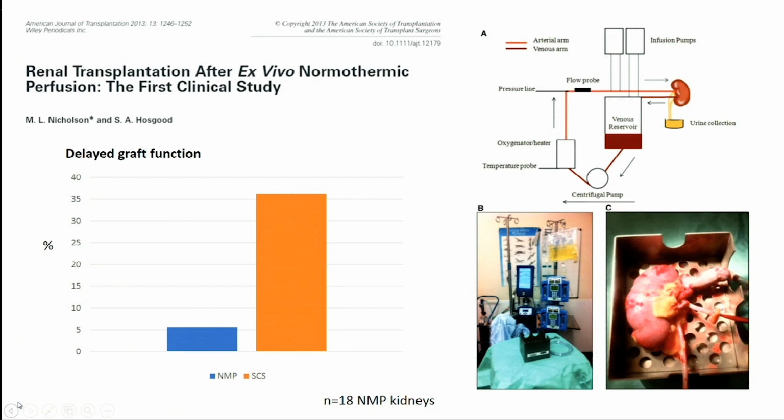And they took 18 kidneys that they'd accepted otherwise for transplant, and they placed them on this circuit for an hour just after cold storage prior to transplantation, and then transplanted the kidneys. And you can see that they get quite impressive delayed graft function rates when they do this. So we would expect in kidneys like this to see a delayed graft function rate of perhaps 30% to 50%. And they saw in their 18 kidneys a delayed graft function rate of just over 5%. So this does seem to be having some effect in repairing the organs prior to reperfusion.